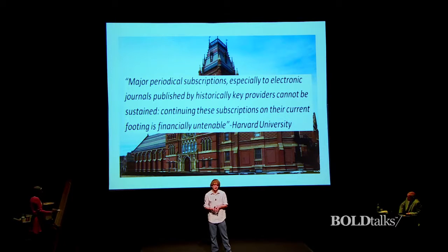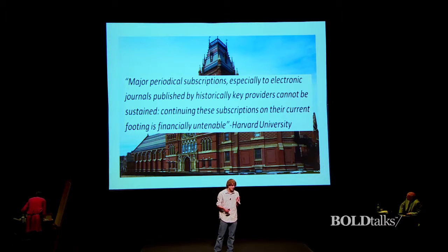Now, what does it say about the world of academic publishing, accessibility of knowledge, and the flow of information when Harvard University, the richest academic institution in the world, can't afford to continue paying for its research? So we've essentially created this very rigid class system with these paywalls.